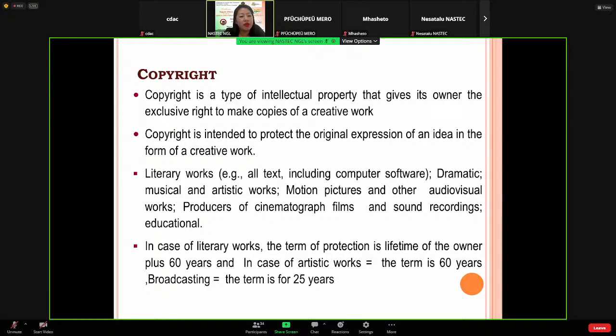It is a type of intellectual property that gives its owner the exclusive rights to make copies of a creative work, and is intended to protect the original expression of an idea in the form of a creative work. It can be literary, dramatic, music and artistic works, motion pictures, audiovisual works, cinematograph films, and sound recordings.